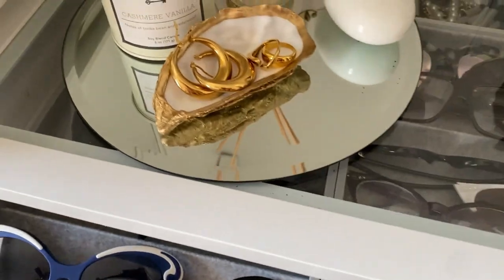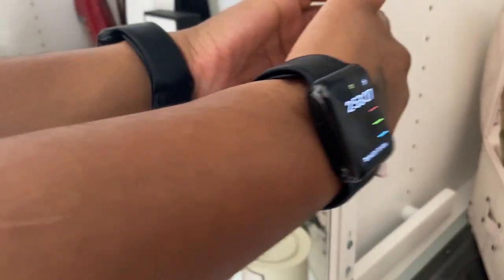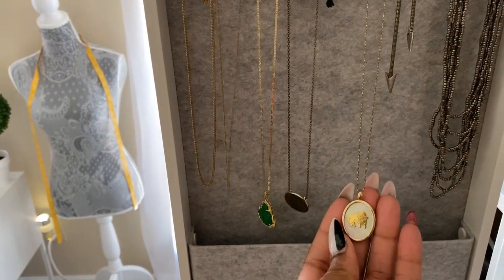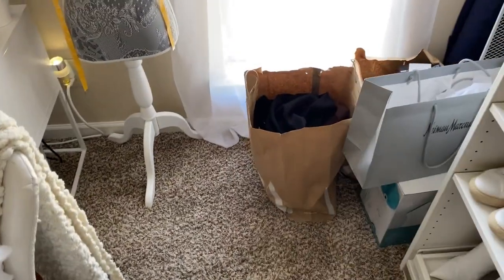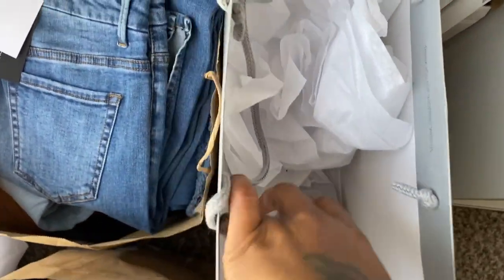And that's my jewelry laid out. We are going to do these necklaces. Do something simple, these two, and then this one that says Taurus, which shows my astrology sign, because you know I'm a Taurus. Gang gang. And I did get a new perfume.